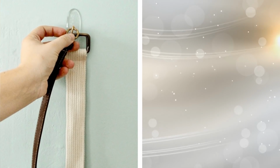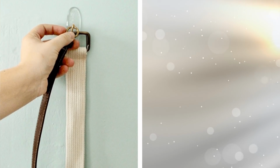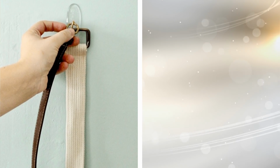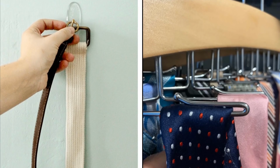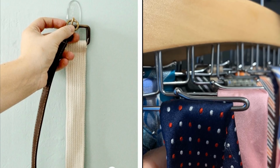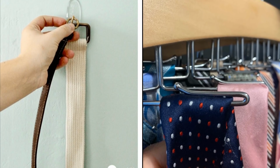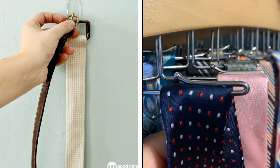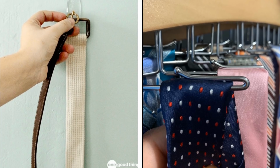20. Belts can be a weird item to store. They can't be folded, so if anything, they end up being thrown around and are just in the way. Instead of trying to find somewhere in your drawers to put your belts, hang a hook on the wall in order to neatly hang your belts from. This is a simple way to organize an almost everyday item.